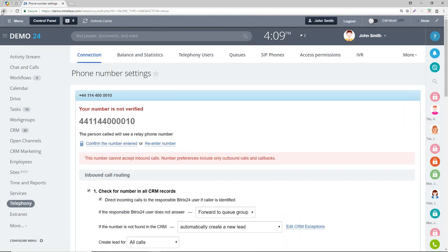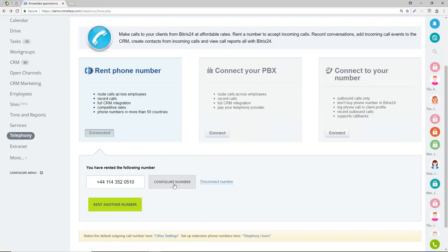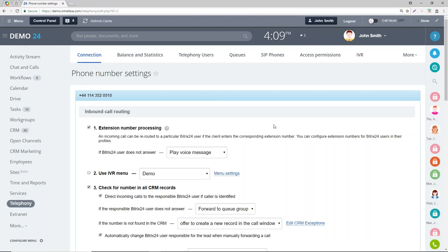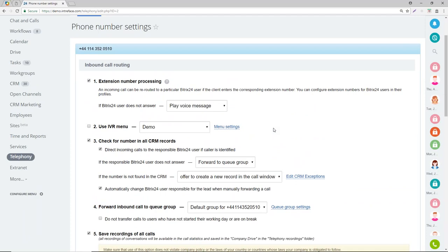Okay, let's go back and have a look. So that's how we create our number and connect it. Let's have a look at how we configure this telephone number, and what we can do with it. I've gone into my configuration settings. You can see there's quite a lot you can do on this page. We'll not run through all of them, but IVR we'll have a look at in a little bit.